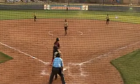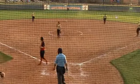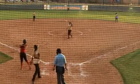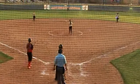3-1 Lady Indians. This one's fouled. Typically, we say swung at ball 4 on that one being inside, but the way the strikes have been called today, you got to protect the plate. You got to have an active bat. You got to come up and battle and try to stay alive here.